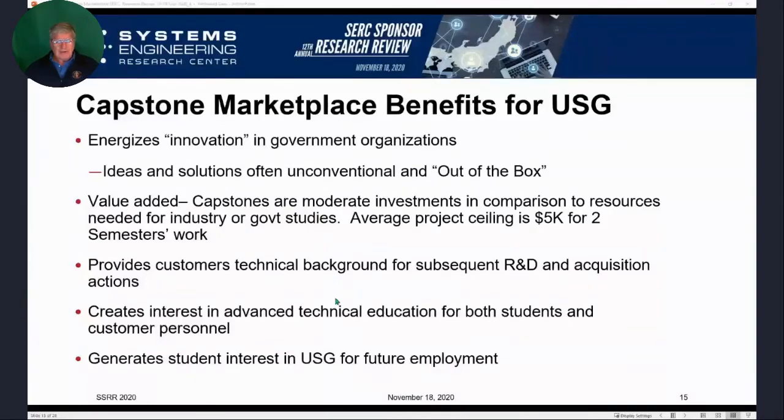And it provides our government customers additional technical background for things that they want to get more in depth in for their research and development activities. It does create an interest in these organizations for advanced technical education, both for the government organization and for the students doing the work. I often talk to the teams and say, hey, you can do more of this if you want to follow on. All you got to do is get into grad school. And I think there are a lot of students that probably take more of an interest in that by their exposure to practical use of their engineering knowledge. And it also creates interest in the defense force in future employment.